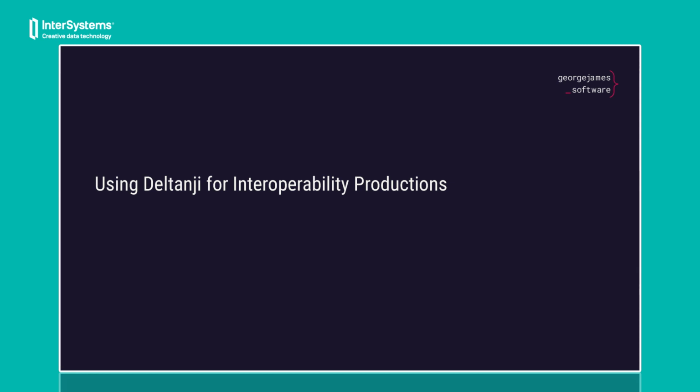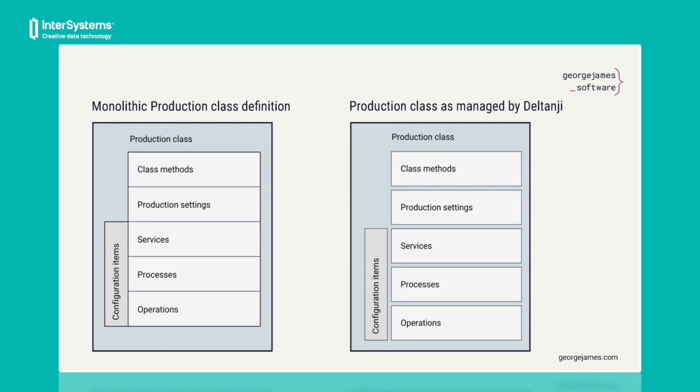Okay, so Deltanji is our source control management tool, which is used extensively for managing IRIS and Caché systems, and is used in all different marketplaces all over the world. One area that's a particular pain point is interoperability productions. The reason for this is because the production is defined as a single monolithic class definition. While we're very happy managing classes and HL7s and rules and so on, the class definition for a production is one single monolithic entity. So what we've done is develop a new component driver that splits this into the individual components that are part of a production.